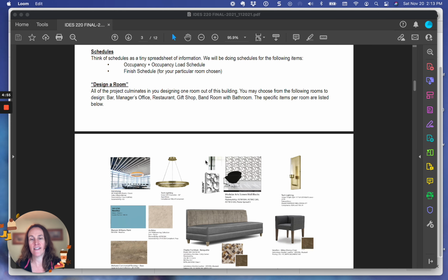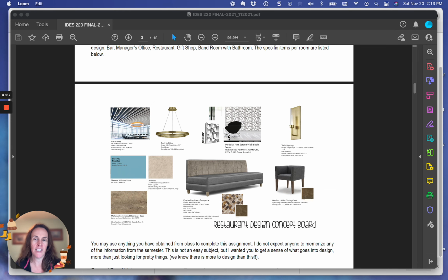With that, let's look at the concept board. This is something I just put together. I used the restaurant, and I didn't put everything on there because I didn't need to.